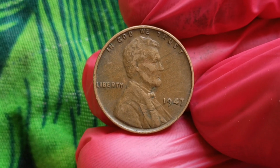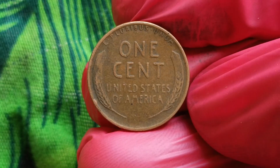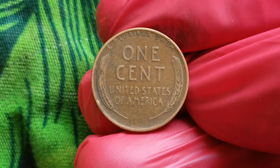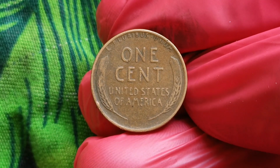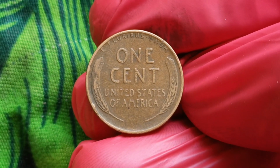Flip it over, and those wheat stalks frame the words One Cent and United States of America. That classic wheat design, it's more than just art. It's a signature of an era that's gone forever. Coins like this are no longer being made, and every year, fewer of them exist in original condition.